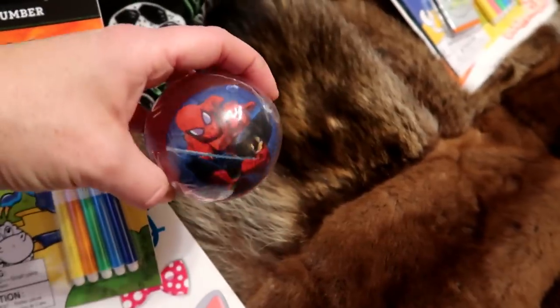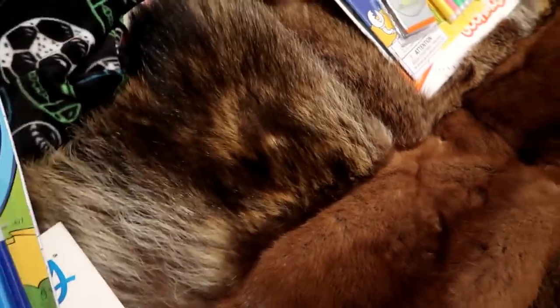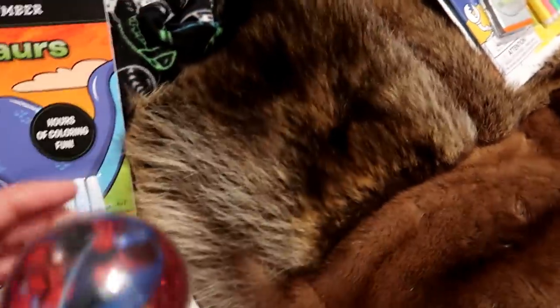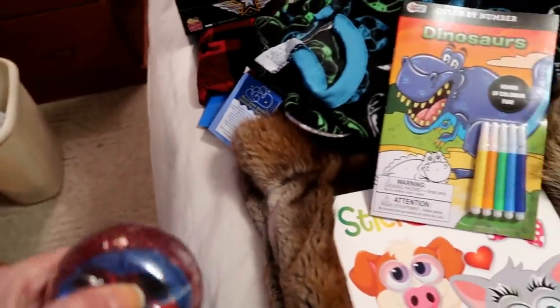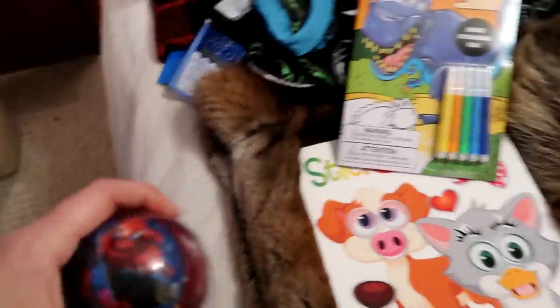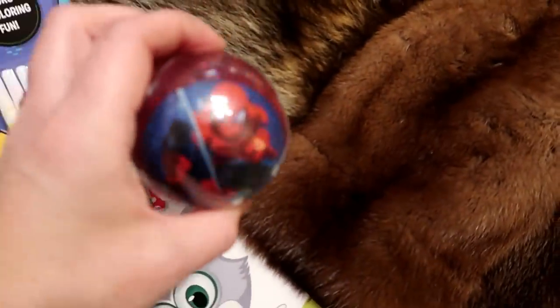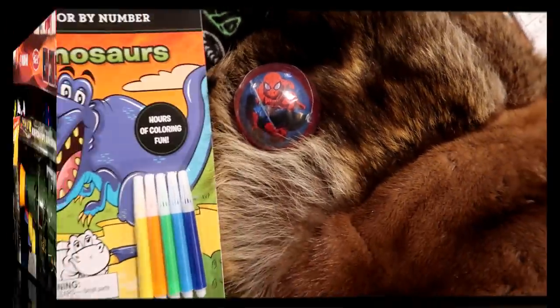He had asked for something Spider-Man when we were making up Christmas lists, and this, come on, it's supposed to light up. It used to light up. It lit up in the store. Well, that's a bummer. Okay, maybe I'm not hitting it hard enough. Anyways, that did light up. It's a dollar, so you know, you get what you pay for.